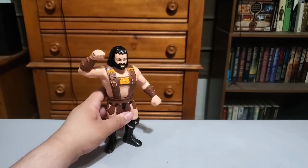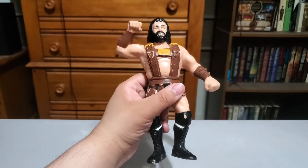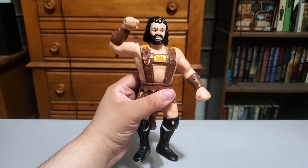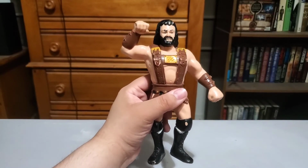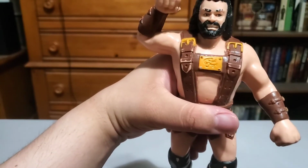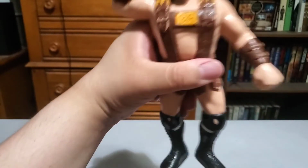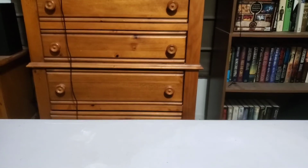Is he going to stand? Hey, cool. So he does stand. But there we go. We got Hercules. This is when he kind of first shows up. He's wearing this gladiator gear. You can kind of even see the symbol there. Kind of cool. The H. Which actually, is it HH? I think it is HH, Hercules Hernandez.